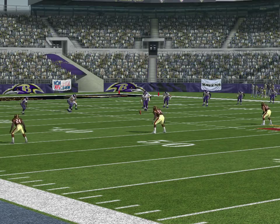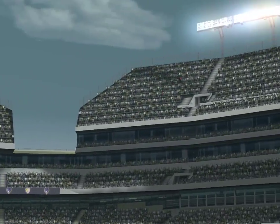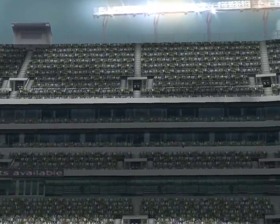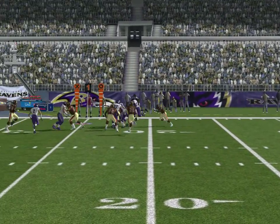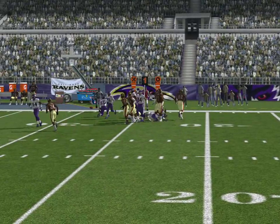Minnesota will be kicking off to start the second half. Nicholson back deep to return from the 6-yard line. Nicholson takes this one back to the 25.